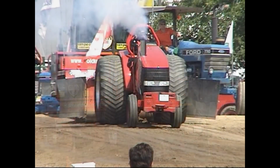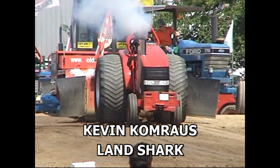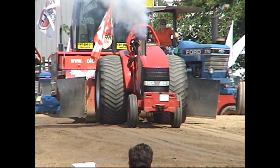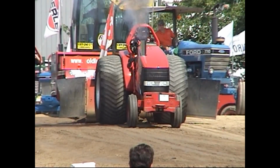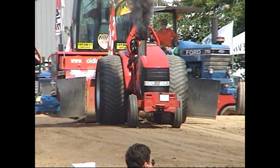I wanted him to drive today, but he decided it would probably be best that Kevin get in the seat. Danny can listen to it this way. A good team thing. That's exactly right. Sure it is. So sitting off the side, you can watch things happen. You can watch wheel speed, tire pressure, all kinds of things. Well, listen is the main thing to the motor. Sure, absolutely. So we'll see what happens. Kevin KOMRAUS, New Albany, Ohio, the Land Shark.